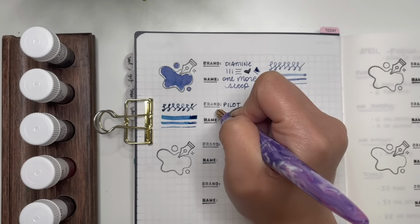Next we have Noodler's Cactus Fruit Eel, and I have heard of this ink, but I never went ahead and purchased it or sampled it. I just wasn't interested, but I mean, look at the color of that. Reminds me of Pilot Iroshizuku Yamabudo. And let's see what it looks like here. Yeah, definitely reminds me of Yamabudo.